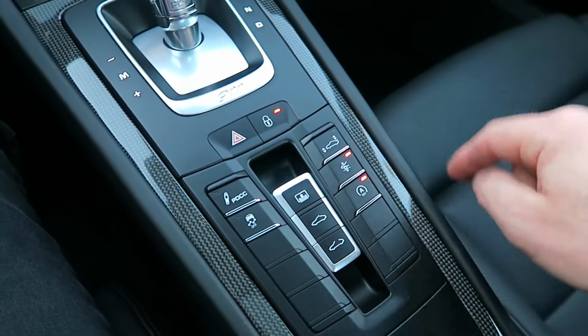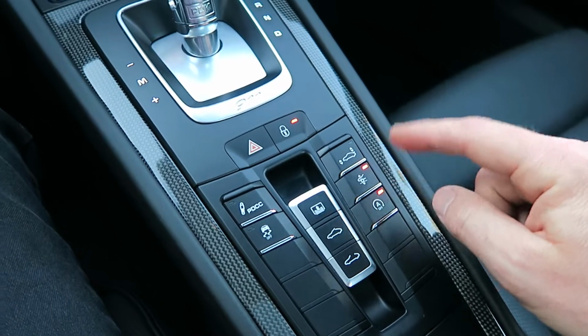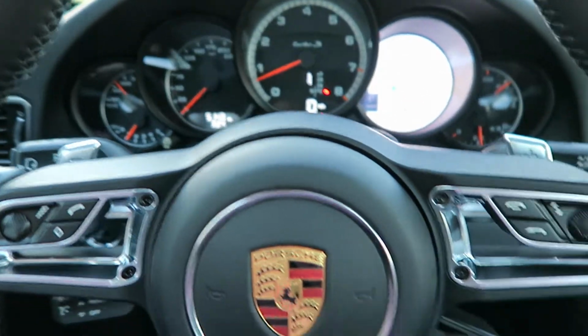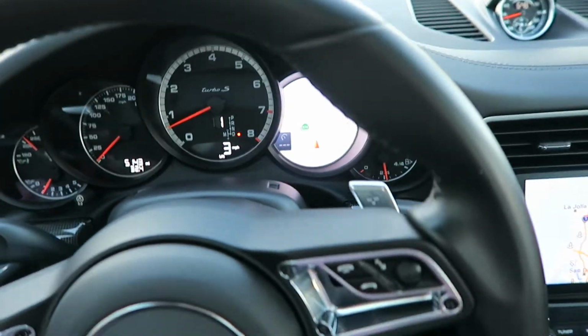This is the auto start and stop at red lights. And then you have a bunch of drive settings and other features as well. But just take you for a little road test, give you an idea for the car.